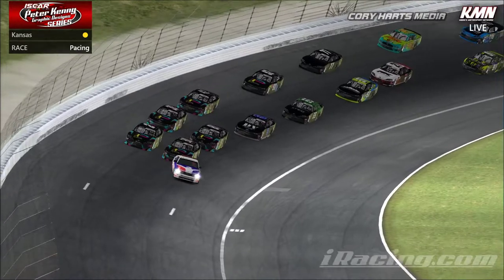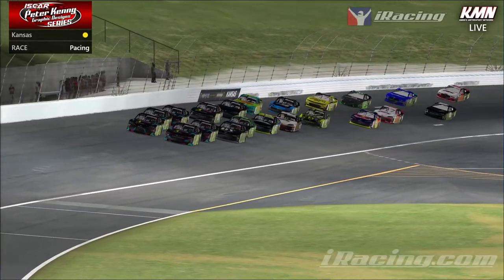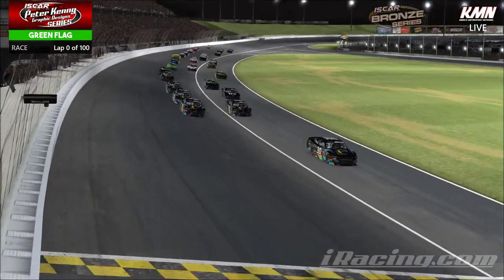My name is Ezekiel Reyes. If you're just joining us tonight, the Kansas 150 is going to take the green as Dominic Howe leads the field to the first green flag of the night. Green, green, green. We're on the throttle. We're up and away here at Kansas.